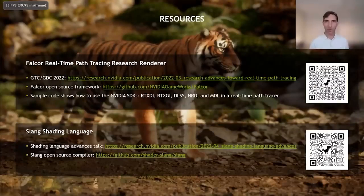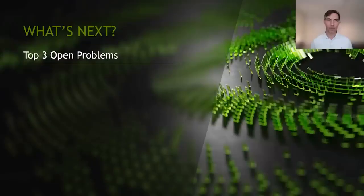Similarly for the Slang shader compiler, of course, you're free to use that independently of the path tracer. But Falcor is using it throughout, so all the shaders you'll see are written in Slang. Same here, we have a longer technical talk that you can go watch if you want more details on what Slang can provide and how it's built and what APIs it can target. That concludes the first part of this talk.